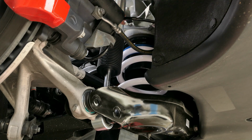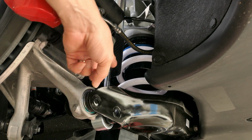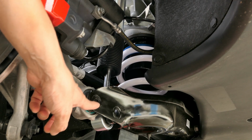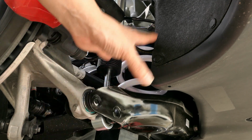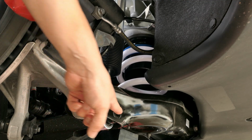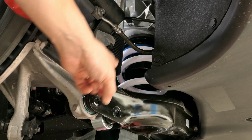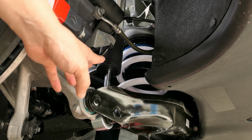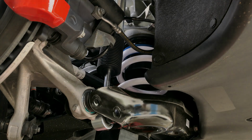Again, the spring is in. Here is your shock. And we haven't put the bolts in yet. What I did was I used the jack to raise this section here so that we can level and put the bolts in. So I'm going to put both of these in and secure everything. And while I'm at it, let's give you guys the torque specs. The 2 bolts here are going to be 114 Newton meters. The 2 that connect the shock to the chassis are going to be 41 Newton meters. I'm going to go ahead and do that real quick.